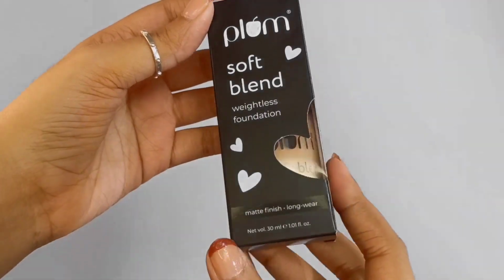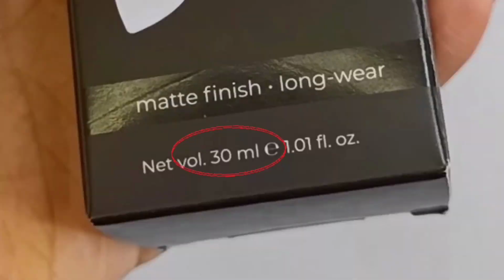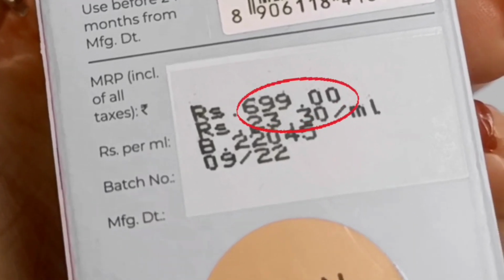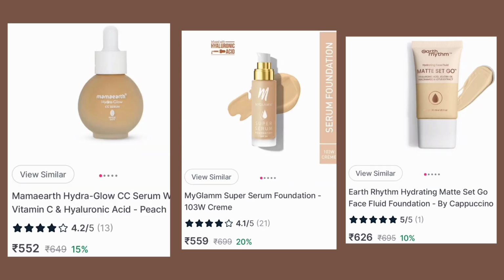So this foundation is called Plum Soft Blend Weightless Foundation. Ooh, 2 claims in the name only. It says matte finish, long wear. This has 30 ml of product, and it retails for 699 rupees. To be honest, I think this is the medium-ish affordable range that is currently going on in India. Everybody is coming up with foundations and putting them between 500 to 700, though I got it at 450 or something, because they were running a discount.